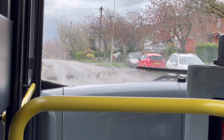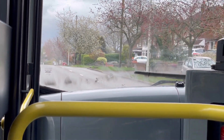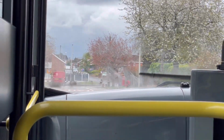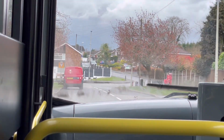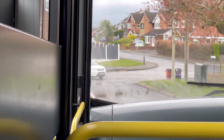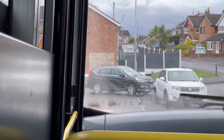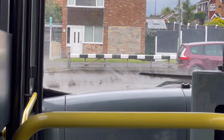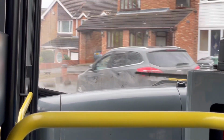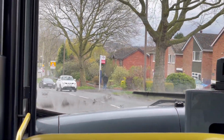31417, which is YY15NJF, the sister bus to this one, is now over at Burton-on-Trent, the old Midland Classic depot. 31418 is also at Burton-on-Trent. 31419, however, just bear with me, I'm just going through the fleet number list.